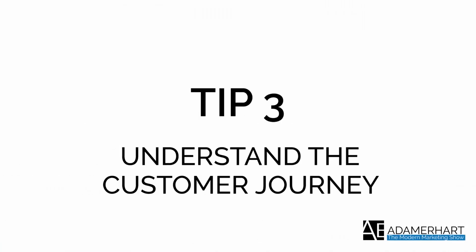Building on the irresistible offer is tip number 3, which is to make sure that you've got a process in place to keep ascending your customer up the customer value ladder. Now, if you're not familiar with the customer ladder, it can also be called a customer journey or customer ascension, but essentially all it is is a well thought out series of steps that you want your customer to graduate through.